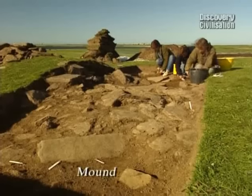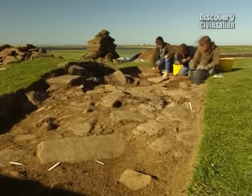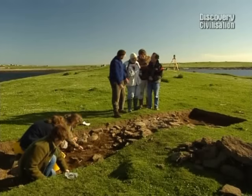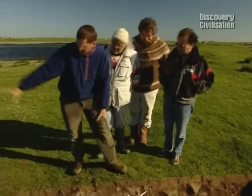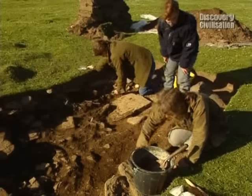Time's almost up, but have we managed to make sense of the complicated archaeology in the trench at Mound 4? What do we think now, Stuart? Well, having dug it out, Tony, what we've got is a series of deposits over this side, which seems to be throwing up Iron Age pottery, and structures over there.